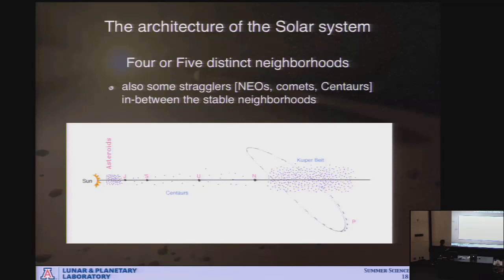Jupiter is about 5 times farther from the sun than Earth is. So Earth is just about there, and there's Jupiter 5 times farther out. Saturn is 10 times farther out. Uranus is about 20 times farther out. And Neptune is about 30 times farther out than Earth is from the sun. And then beyond that, we have this great big Kuiper Belt, which is an analog of the asteroid belt, but it's bigger by about a factor of 10 in extent. It's also kind of fatter.